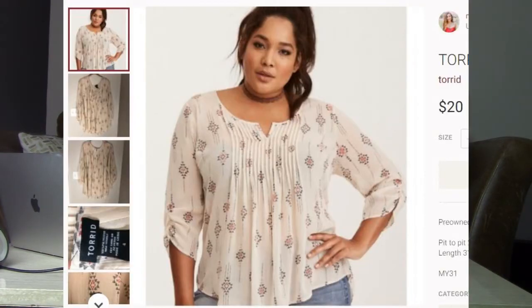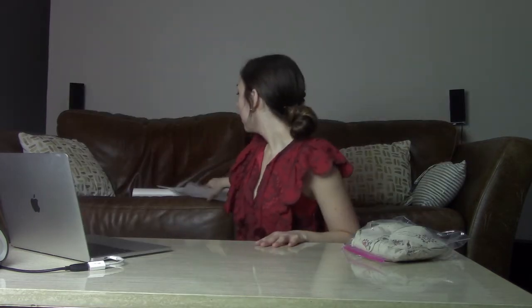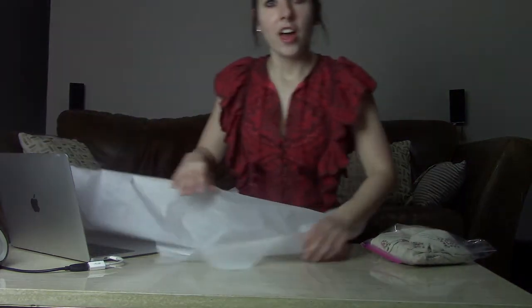Next we have another Torrid piece. This one sold within I think 4 days. So this is a Torrid Geo Aztec printed chiffon blouse, and this one sold through offers to likers for $20. I was sending out like crazy offers. Let me go ahead and work as I do this.